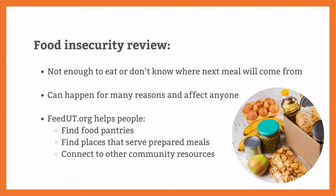Salt Lake County Health Department and its partners created feedut.org to help people find local food pantries and places that serve prepared meals. It also provides links to other useful community resources.